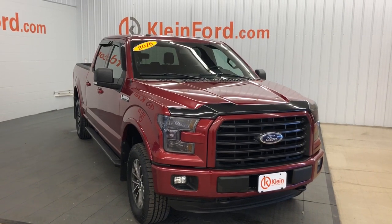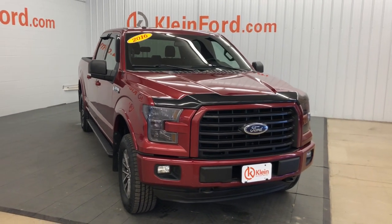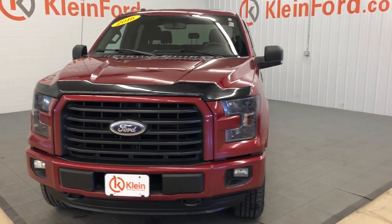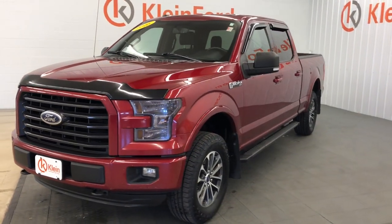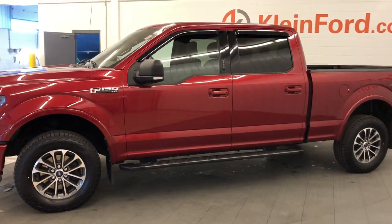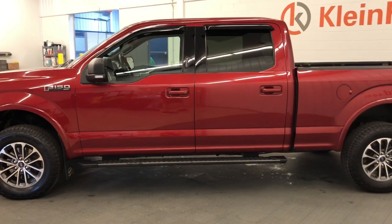You're gonna love the 2016 Ford F-150. With less than 150,000 miles on the odometer, this vehicle provides excellent value. Enjoy a new level of ease and confidence, whether at work or play, when you're in this F-150.